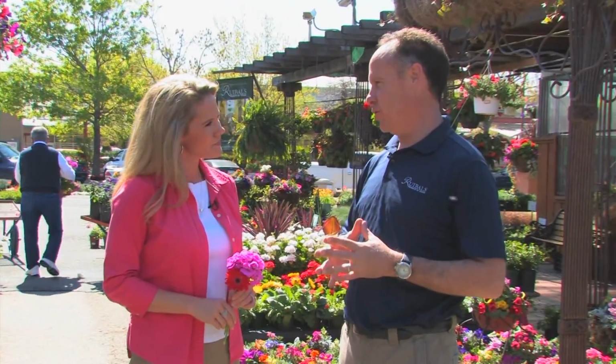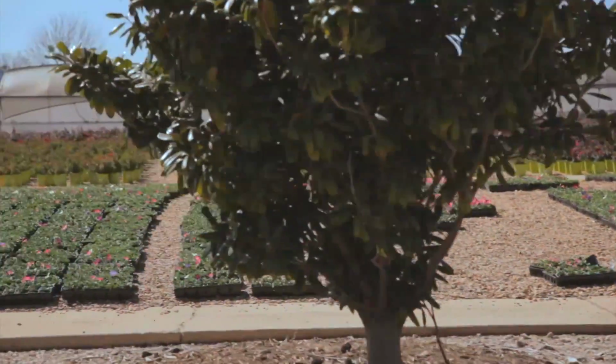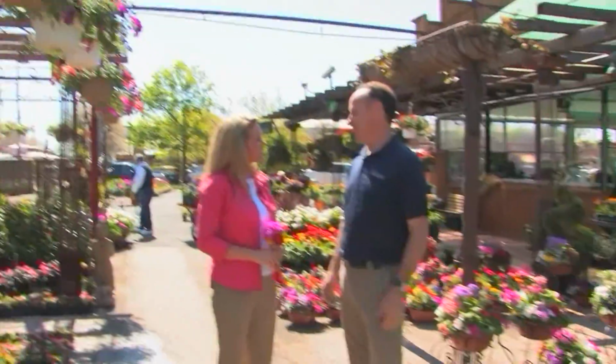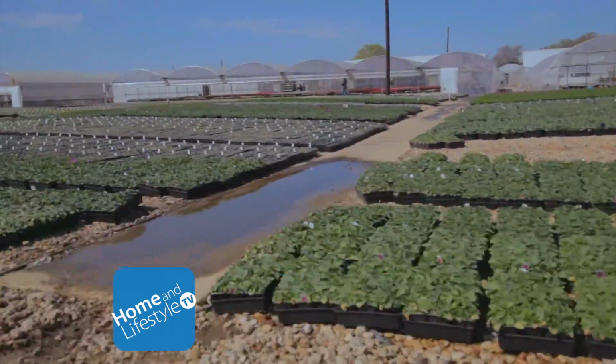We've got 120 greenhouses where we grow everything, and that number is growing all the time. And if we can't grow it or if we don't have it, we'll find somebody that does and be able to bring it in. I don't know exactly how many different types of plants we grow, but I know that in our greenhouses last year, we grew close to 500,000 flats of pansies alone in the fall.